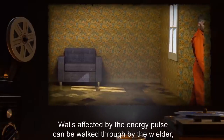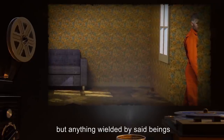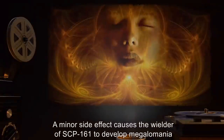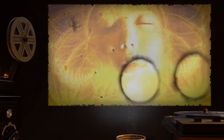Walls affected by the energy pulse can be walked through by the wielder, and living beings so affected not only cannot touch the user, but anything wielded by said beings will be unable to touch the user of SCP-161 as well. A minor side effect causes the wielder of SCP-161 to develop megalomania and delusions of grandeur.